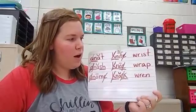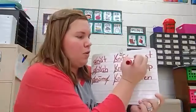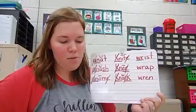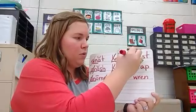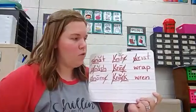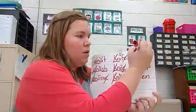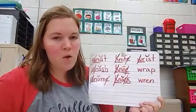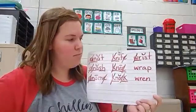Looking at our final column, we start with ghost letter digraph, WR. The W is the ghost letter, cross it out. The I needs a brevy, it is short. Wrist.